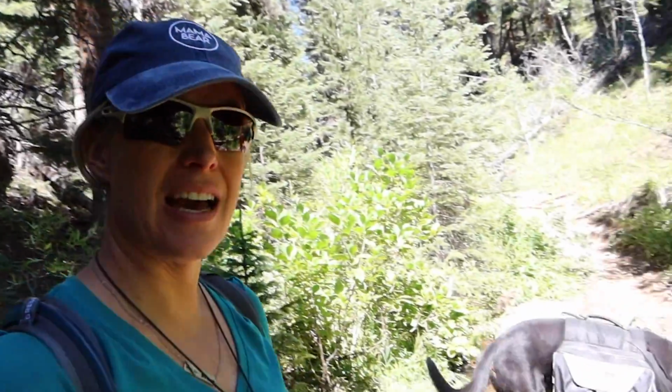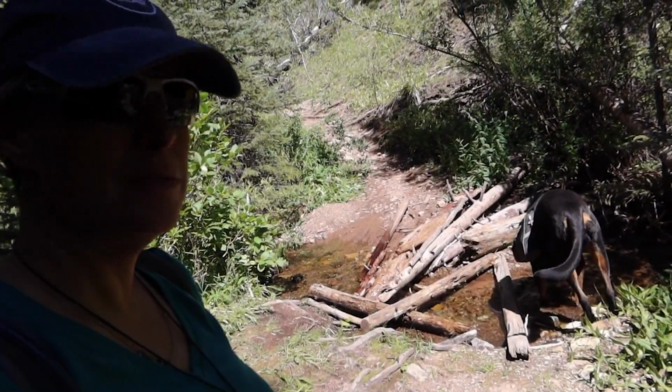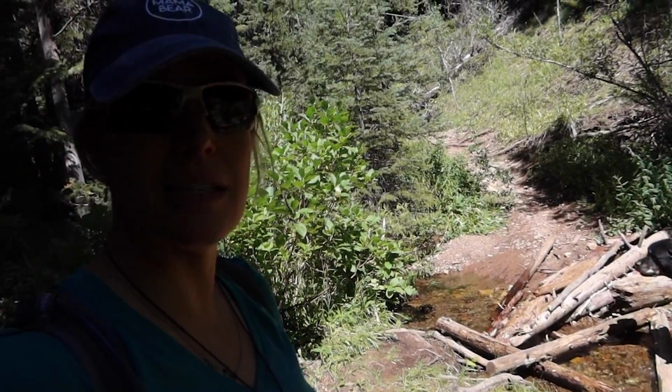So we're hitting our last source of water before we get to the top for Rocky. So we've been hanging out here for a little bit so he can drink. You're thirsty, buddy. Now's the time. Now he's got like maybe a half-gallon in his pack right now. So hopefully that's enough to make it to the top.